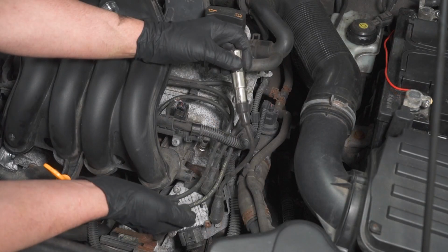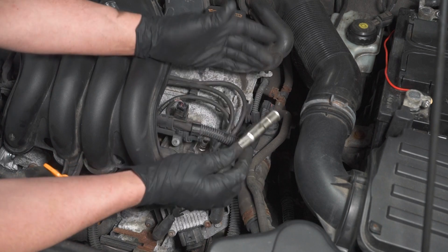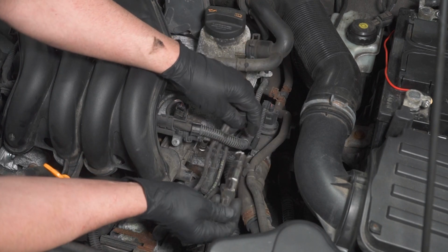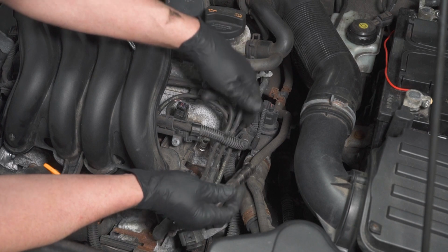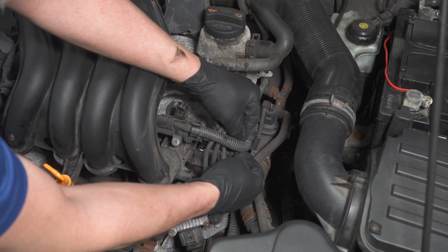When replacing the coil, it's always a good idea to replace the spark plugs and wires. The reason why the coils sometimes go bad is because the plugs and wires have been neglected, and it caused the coil to have to work harder.